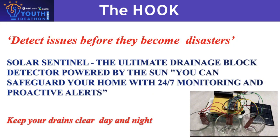Detect issues before they become disasters. Solar Sentinel, the ultimate drainage block detector powered by the sun. You can safeguard your home with 24/7 monitoring and proactive alerts. Keep your drains clear day and night.